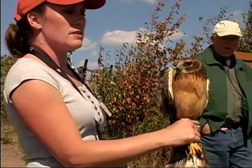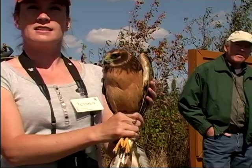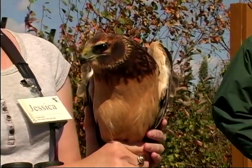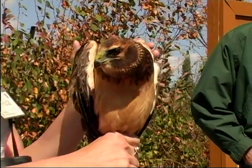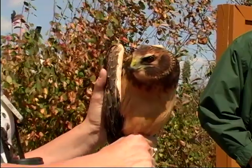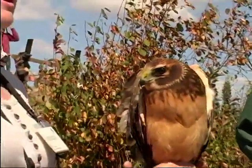And the cool things about, what? Did you have another thing? No, because I don't really know about how to tell them apart. Oh, the female is the one with the chocolate brown eyes. Okay, the immature female will have a very dark chocolate brown eye, and as they get older, their eyes will change to more of a yellow color.